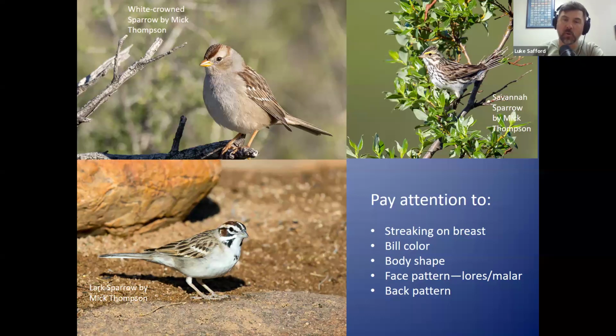Well, chipping sparrow has a clean white breast and will have kind of a reddish cap as well. But this immature white crown sparrow has a totally different body structure than a chipping sparrow. Chipping sparrow is real thin and small, and a white crown is kind of big and awkward. So you look at body shape.